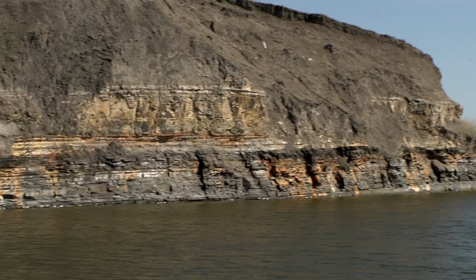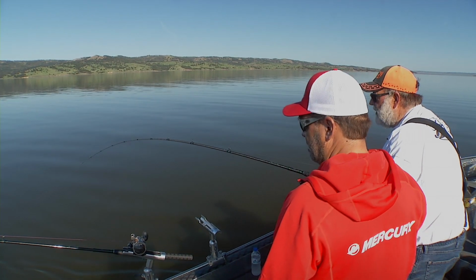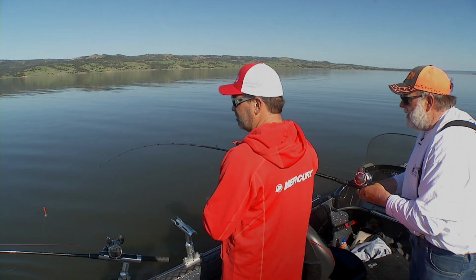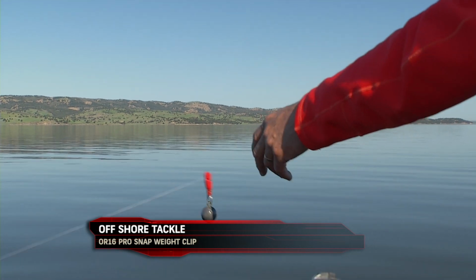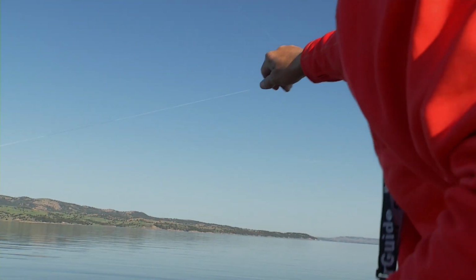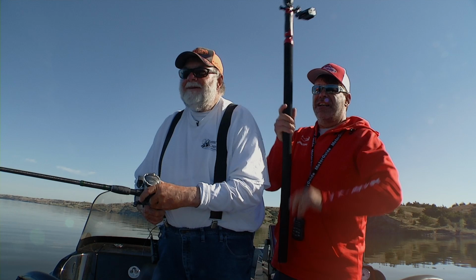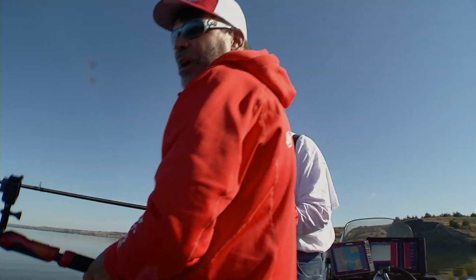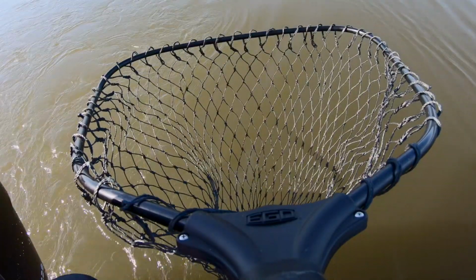Seems like right on the corner of this little bluff here, we're marking them good. There's the weight. A little closer. Yeah, there we go. Felt like a pretty good one, too. I'm going to get the net. Felt pretty good, just the weight of it. Yeah, no doubt. Oh yeah, I like the looks of this one.